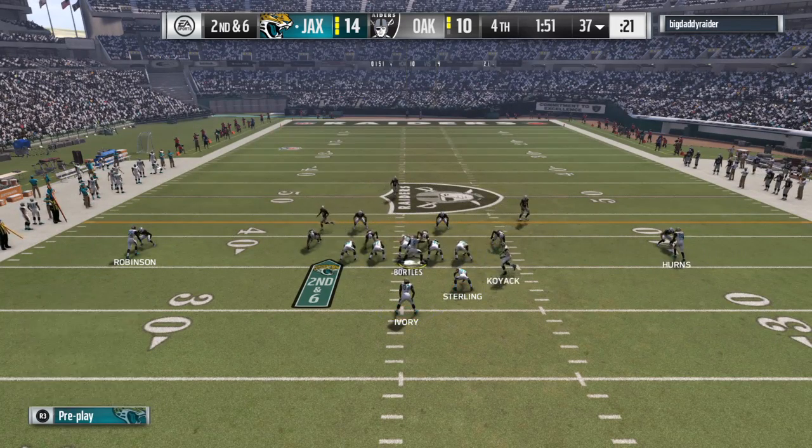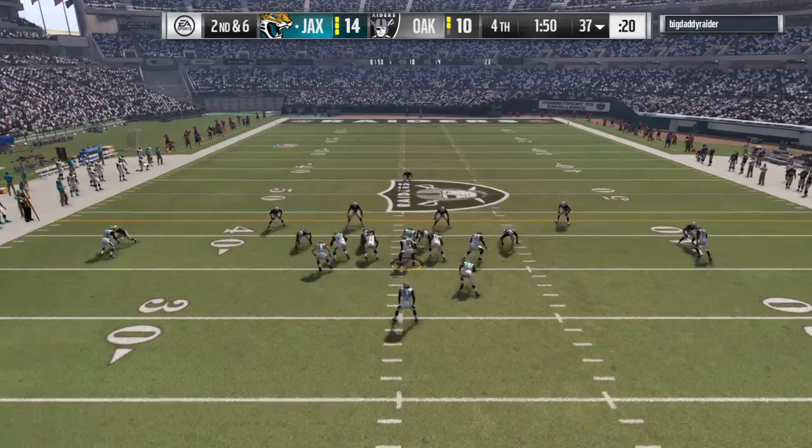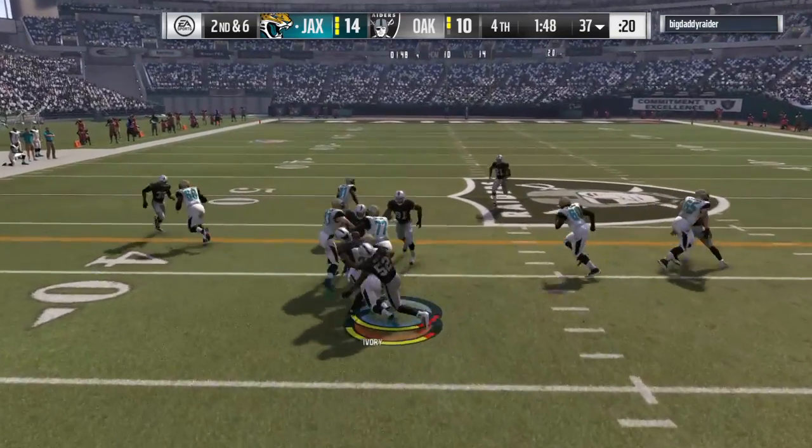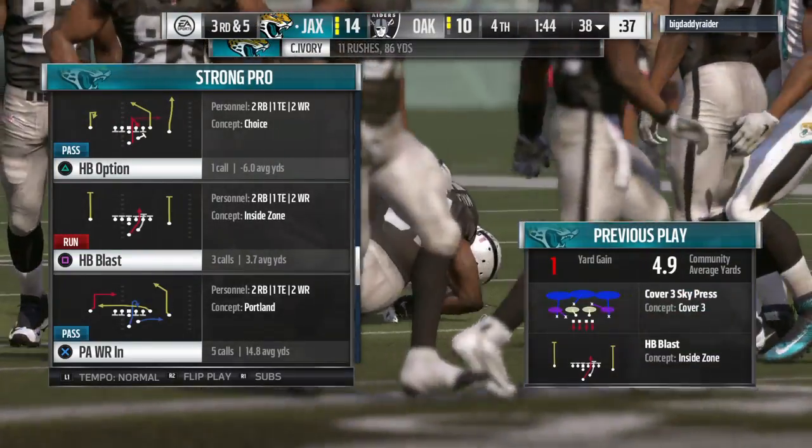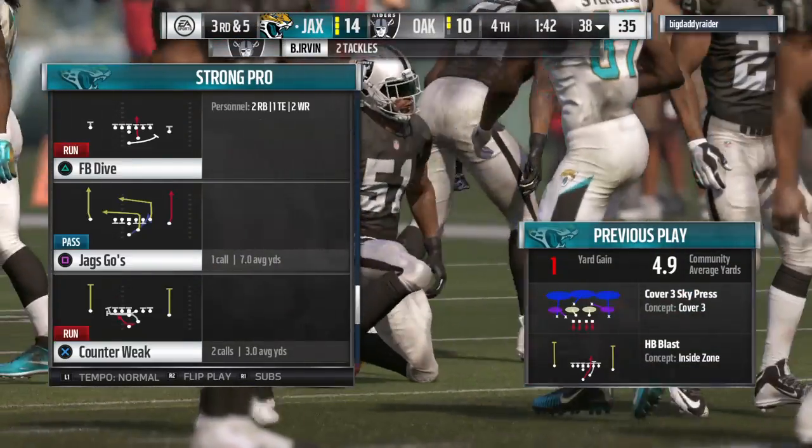And they'll bring the big tight end across the formation left. They'll give it up to Ivory. And he'll get this up to about the 38-yard line. Call it a gain of a yard, and it's going to bring up 3rd and 5.